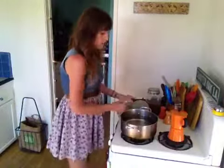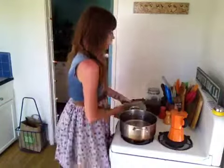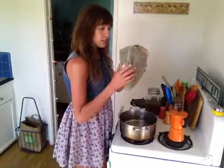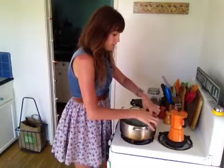So basically, I've started with, I don't have a stock pot, I don't really have anywhere to store it, so I just use my largest pot, fill it with water. You want to put enough water to leave space for your bag, or alternatively, you could put your bag in first and then add the water from there.